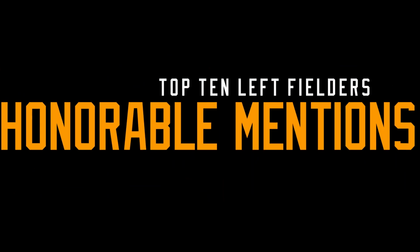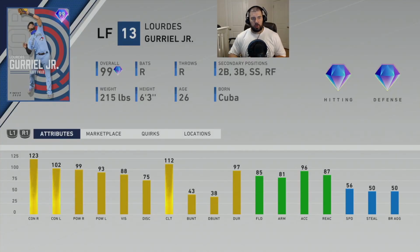Let's get into it. Honorable mentions. The first honorable mention I have here is Lourdes Gurriel Jr. for the Toronto Blue Jays. Obviously, he's a left fielder, right-handed throwing, right-handed batting. He has his secondary position as second base, third base, shortstop, and right field.